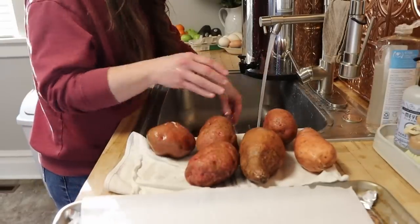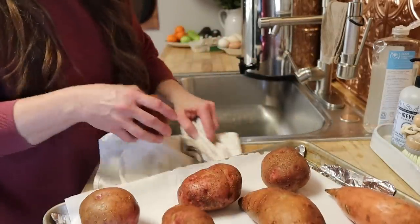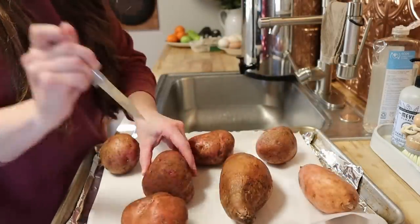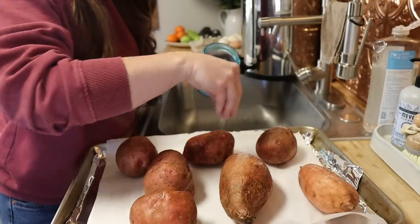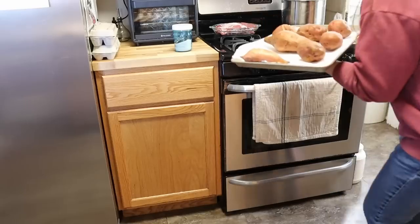But it's easy. I like to bake them in the oven at 400 degrees, and let them just cook up until they're fully soft and done and squishy on the inside. A fun tip, if you want a crispy skin on the outside of your potatoes, make sure the skins are wet and sprinkle them with salt before you put them in the oven. You will get amazing crispy skin on the outside of your potatoes, and it will be beautifully soft on the inside.